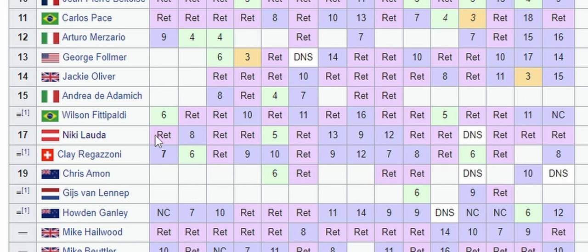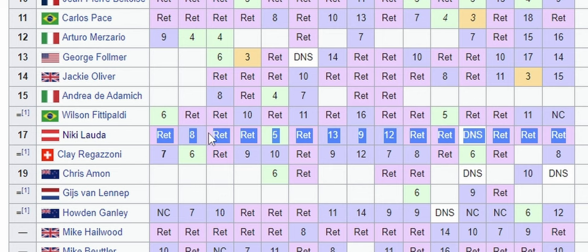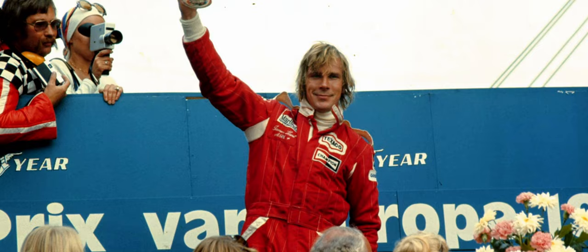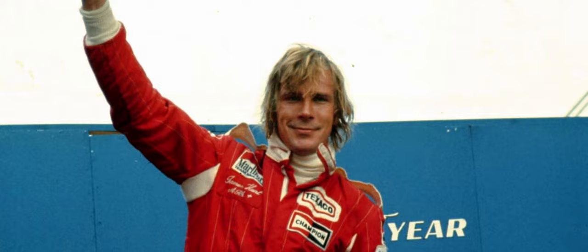So here's Niki Lauda in his new BRM, getting like an 8, a 5, a 13, a 9, 12, retire, did not start, retire. He was not doing well in his new car. James Hunt, on the other hand, entered only a handful of times in a car which nobody thought was any good. People thought this vehicle was actually really bad. He got a 9th, a 6th, a 4th, a 3rd, a retire and a did not start, a 7th, and a 2nd. Hunt was the better driver.